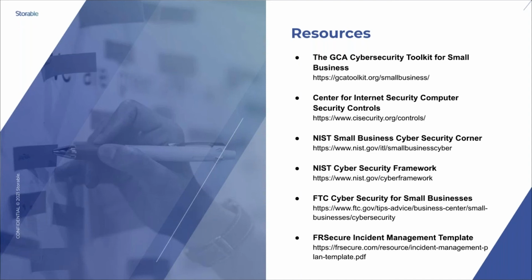Next is the NIST Small Business Cybersecurity Corner. This is a great resource, again, published by the National Institute of Standards and Technology, which is funded by the US government. And then there's also the NIST Cybersecurity Framework. This is one of the leading cybersecurity frameworks used by both public and private sector organizations for building their cybersecurity information security program. And then we have the FTC Cybersecurity Guide for Small Businesses. This guide was developed by the FTC to help SMBs with a list of basic cybersecurity practices. And then lastly is the FRSecure Incident Management Template. This is a great little template that will assist you in the creation of an incident response plan for your organization. And again, that is also freely available.